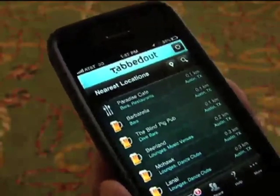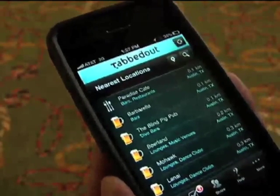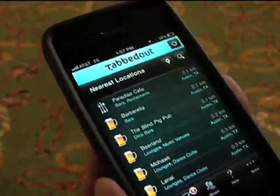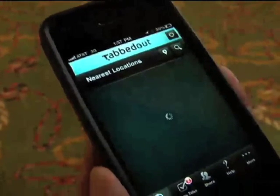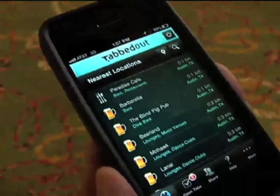So the way Tabbed Out works, it's a free download for iPhone and Android. Once you have it on your phone, it takes you through a very quick setup process where you store your credit and debit cards that are already in your pocket. When you're ready to use the app, you just use the GPS-enabled function of the application, or you can search manually by city or zip to find the venues that are closest to you.